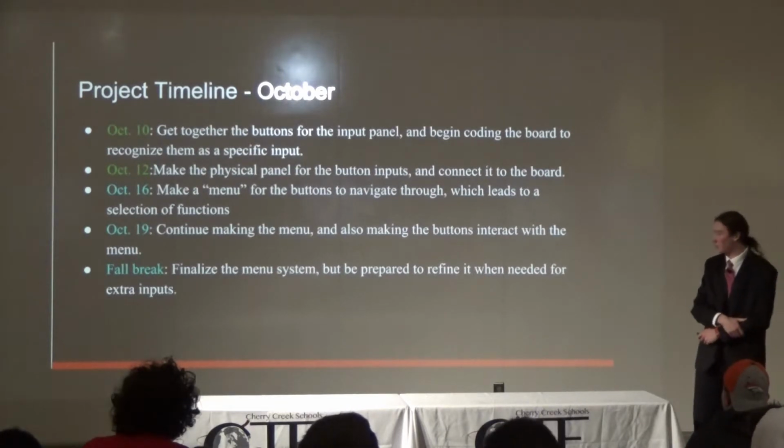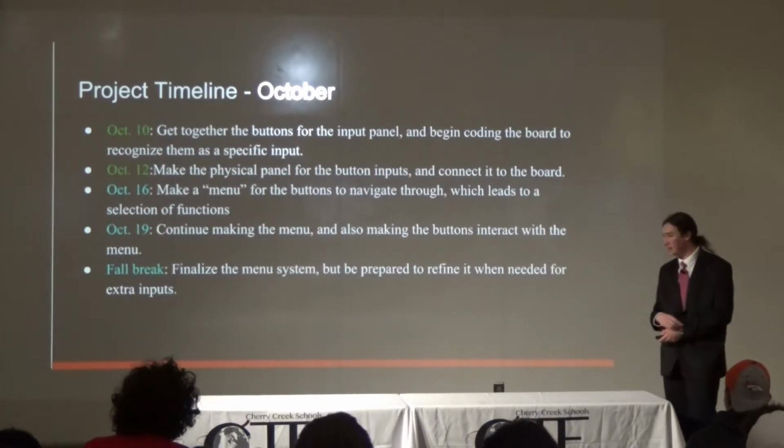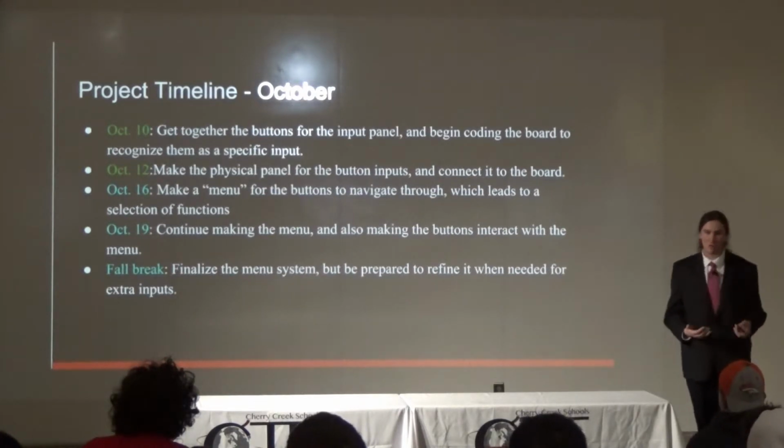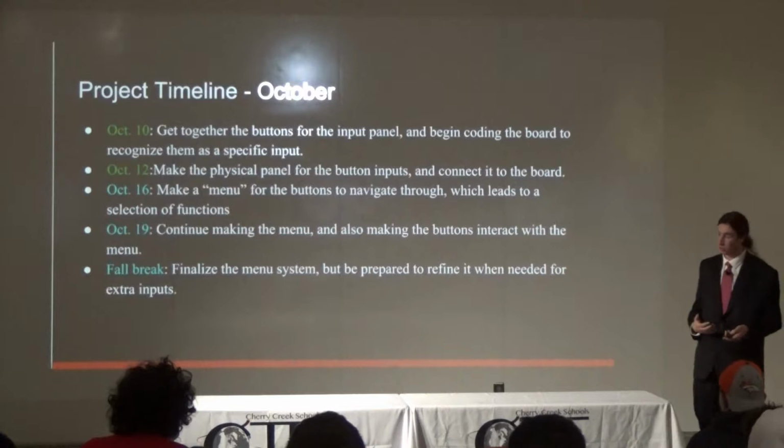I had to make the panel, which involved learning how to solder again, and then inputting the wires to where they're connected to the Arduino board, which was just a process that took time. I didn't really have to learn too much there.